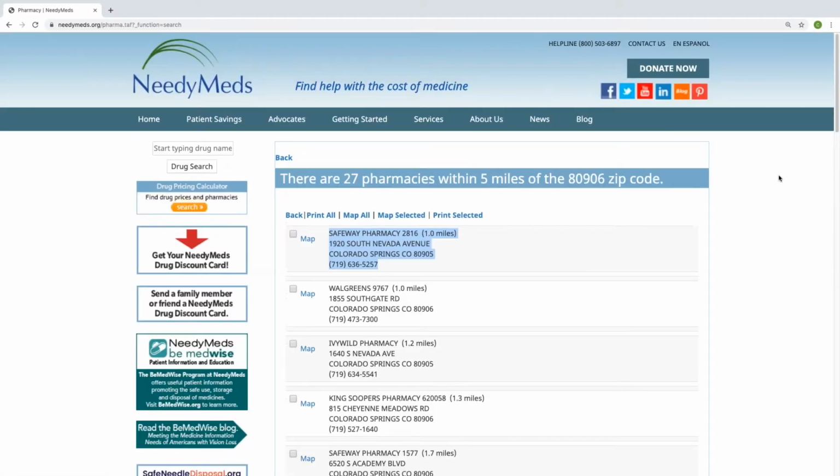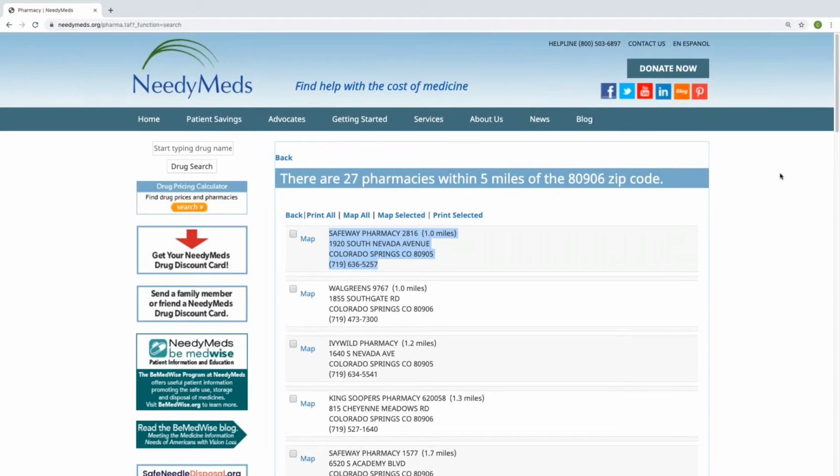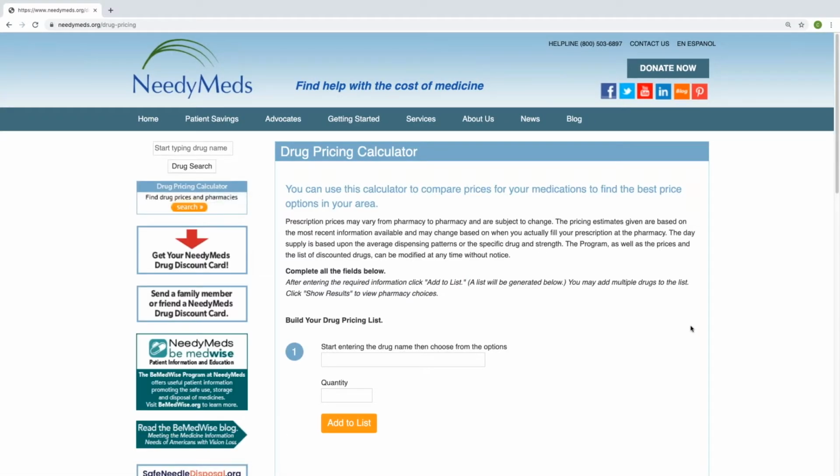Now, let's say you've provided your client with a drug discount card, and now they know what pharmacies in the area accept it. The last step is knowing how much that medication is going to cost using the NeedyMeds drug discount card. And to find that out, you simply click on the drug pricing calculator on the left-hand side. To find out how much that drug will cost, you need 4 pieces of information: the pharmacy zip code where the client is picking up their prescription, the prescription name, the dosage, and the day supply, meaning is the prescription for a 30, 60, or 90-day supply.